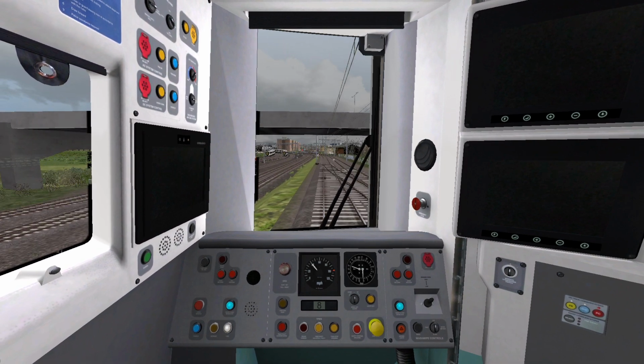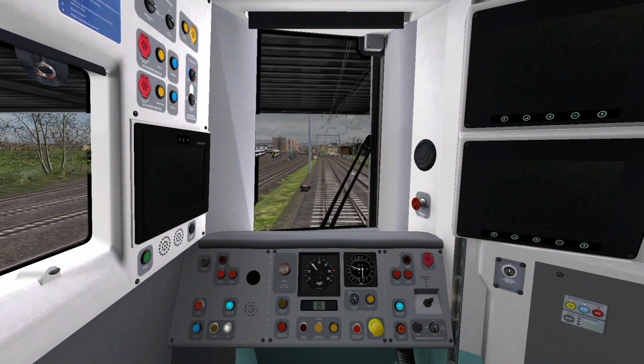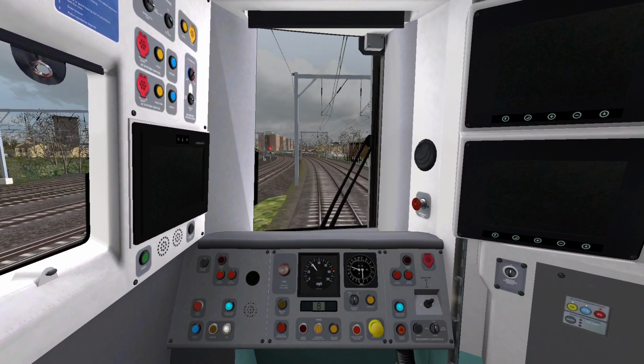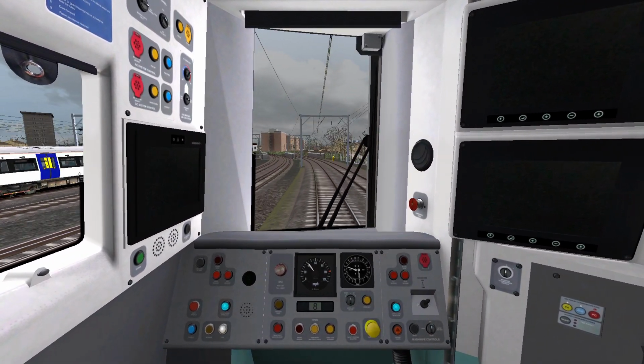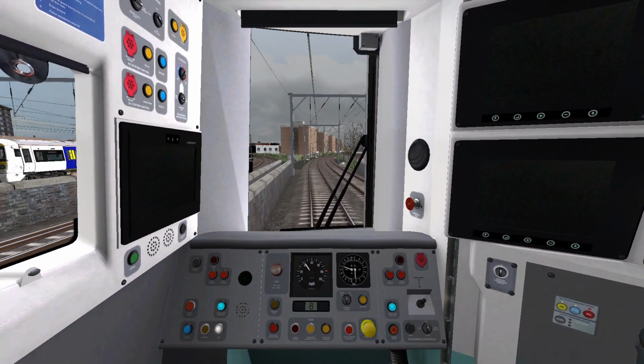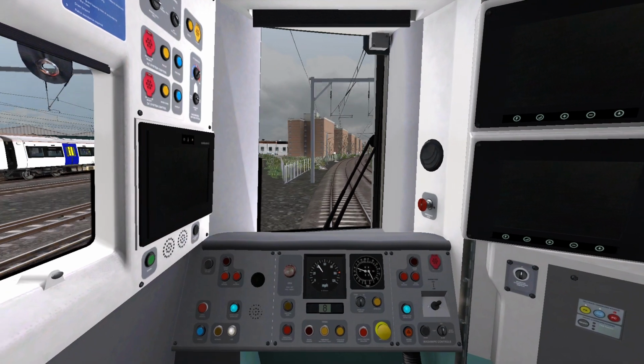On the left is East Ham, is it West Ham? I think it's East Ham Depot. Yeah, the class 357 doesn't exist in Train Sim yet, so I'll just put a bunch of 387s in it. Way more than C2C actually have.